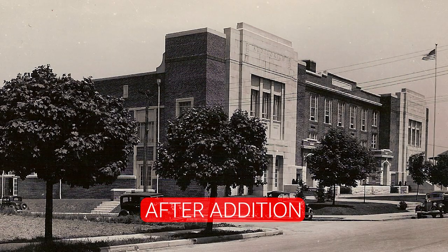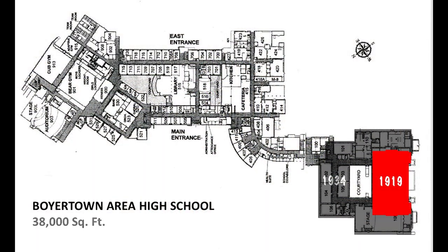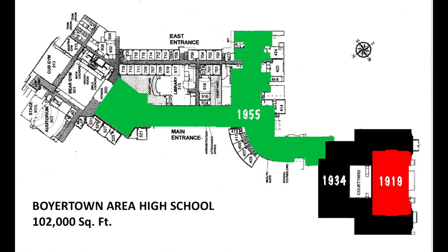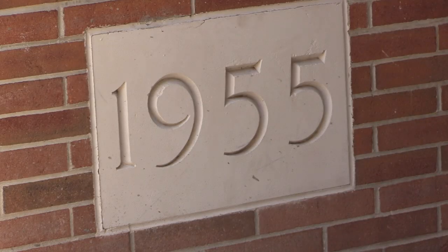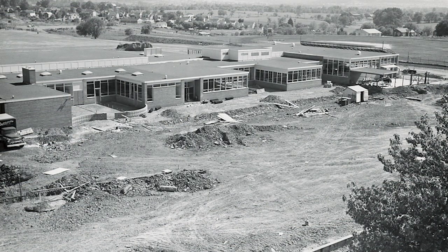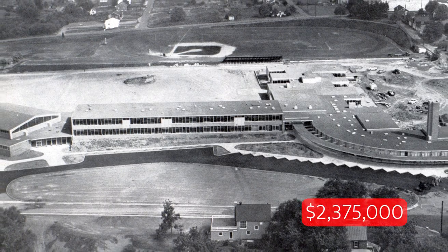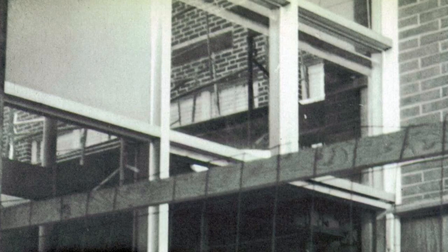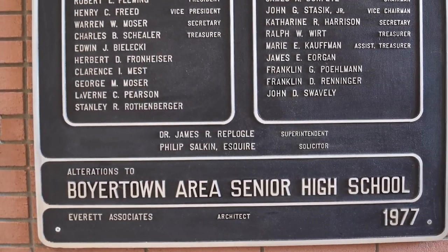This addition, which was completed in September of 1935, added 38,000 square feet onto the existing building for a total cost of $185,000. A 102,000 square foot senior high addition began in 1955, and it was finished in 1957 for a total cost of $2,375,000.